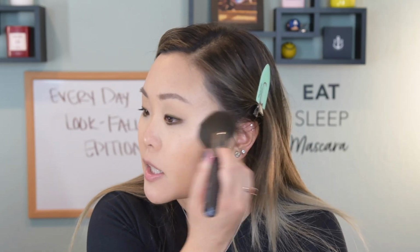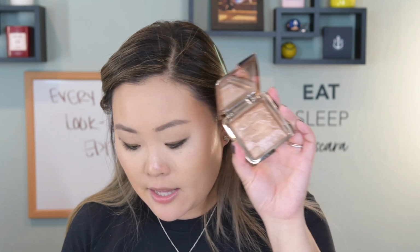This is my LaRousse LR360 tapered face brush, and I'm just going to lightly dust this on the areas where I plan on laying down a tiny bit of bronzer. Now in the fall, I don't bronze a lot, but I still bronze a little bit, mostly for the sake of helping my face look somewhat less pumpkin-y, you know what I mean? So I am going to go ahead and take the Hourglass Ambient Lighting Bronzer in Luminous Bronze Light.